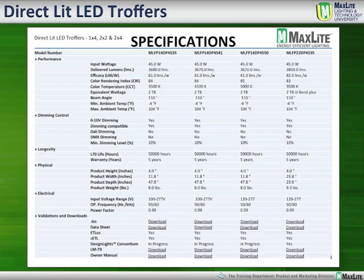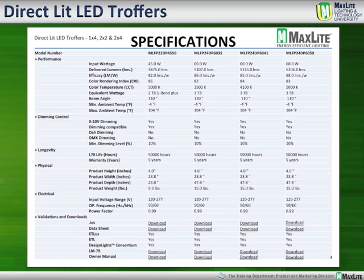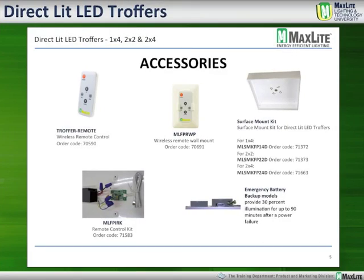You will all get a copy of these following our presentation today, where you can review the detailed specifications at your own speed. The options and accessories available for the direct lit include, in addition to handheld remote, holster, and surface mount kit, also a battery backup module. Now, this is an integral part of the fixture. The backup module is not something that can be added in the field. This is done here at the factory in New Jersey, and it's an entire fixture. And it does meet the true definition of emergency battery backup, where it meets the minimum lumen output and run times.